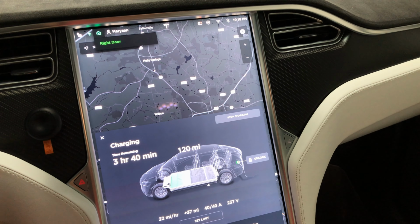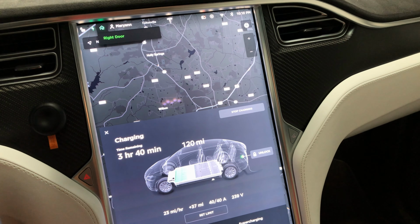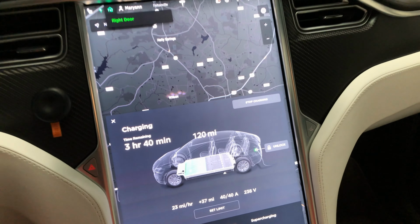I'm out here in Ruby to download some dash cam video that I forgot to download earlier, and she's charging. I had plugged her in.